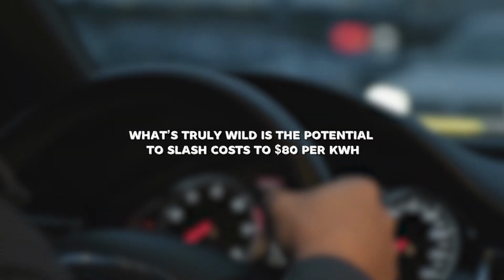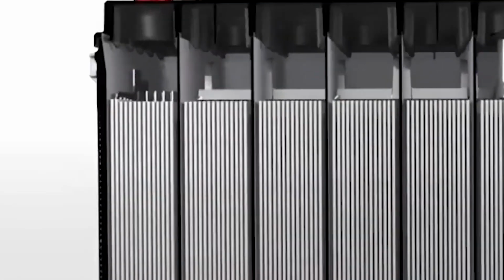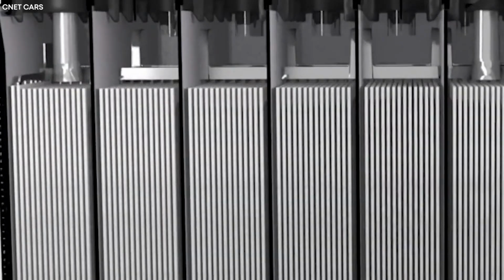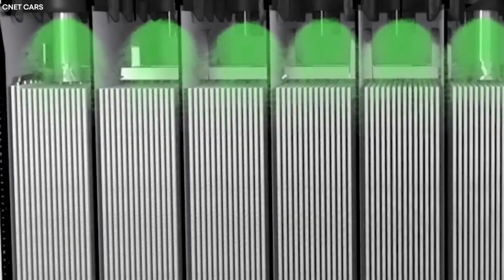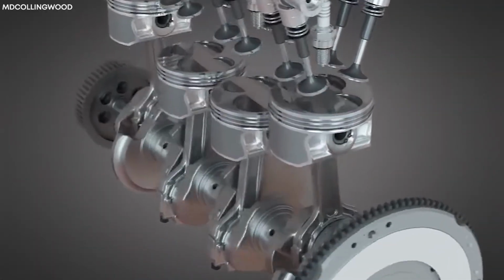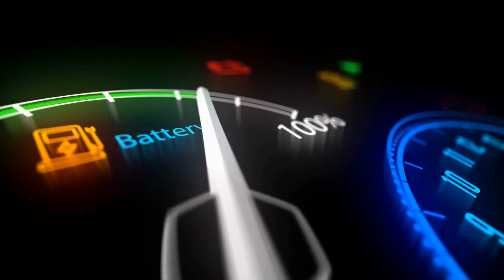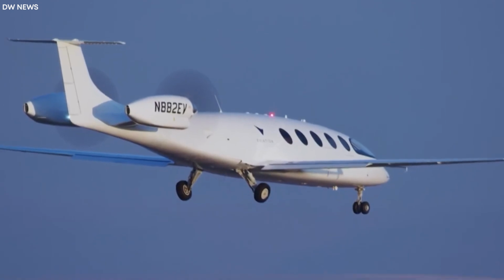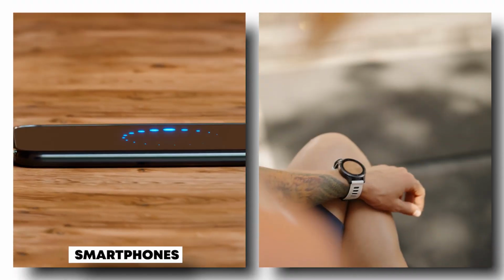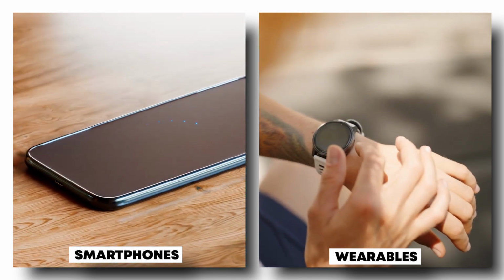What's truly wild is the potential to slash costs to $80 per kWh, making these power packs cheaper and more accessible than ever. This breakthrough changes more than cars. Picture entire power grids stabilized by these high-capacity cells, storing renewable energy for round-the-clock supply. Think about aviation, where battery weight has been a major barrier. With CATL's condensed batteries, electric flights become a more realistic option. Even smartphones and wearables can benefit, promising more power in slimmer, safer forms.